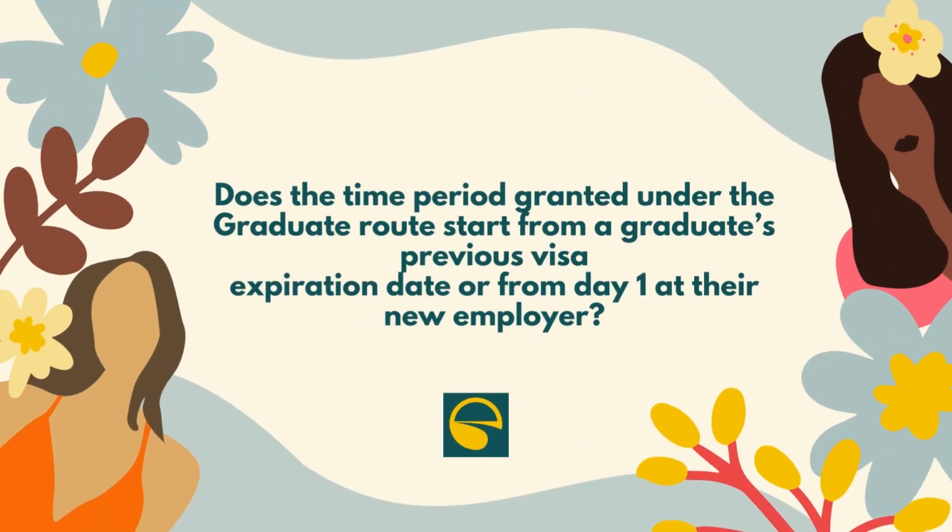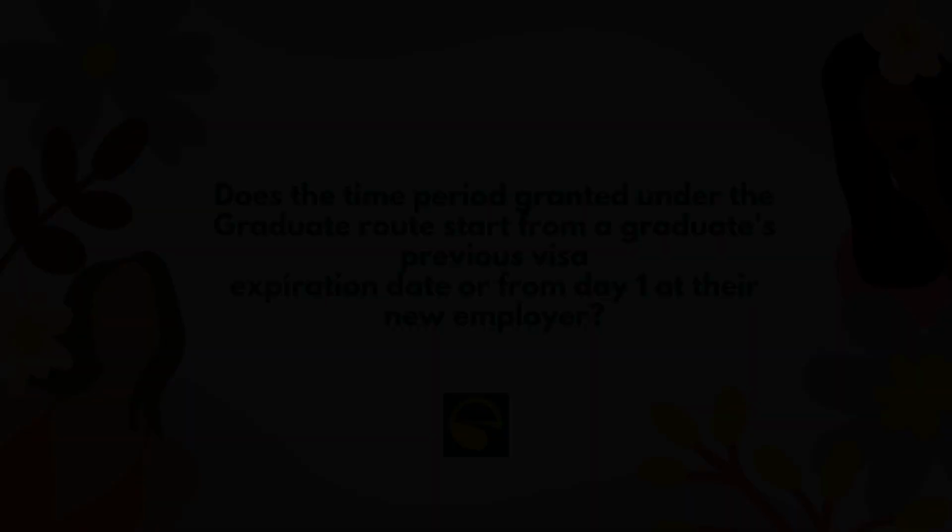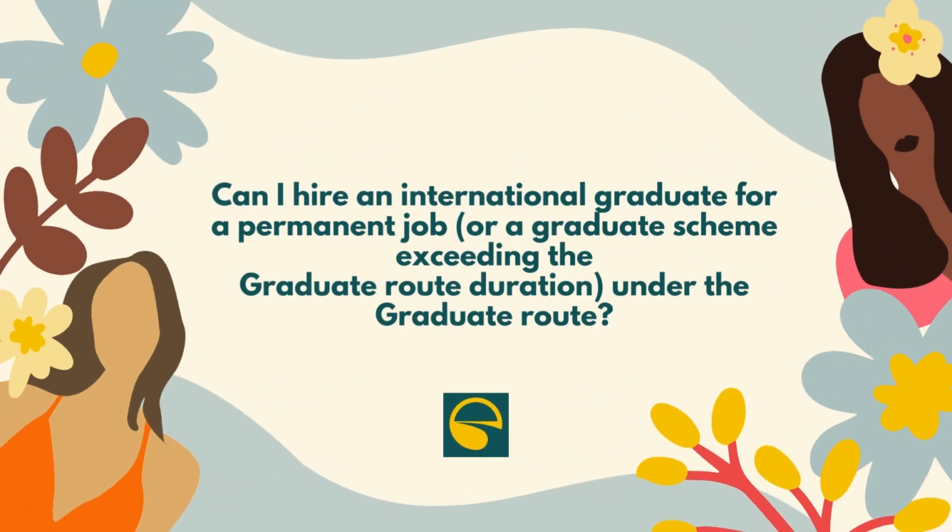Does the time period granted under the graduate route start from a graduate's previous visa expiration date or from day one at their new employer? The answer is it starts from when their graduate route application is granted. Can I hire an international graduate to a permanent job or a graduate scheme exceeding the graduate route duration? Yes, you can start hiring them under the graduate route, and they can switch to the skilled worker route at any point during their stay, as long as the job meets all the necessary requirements.